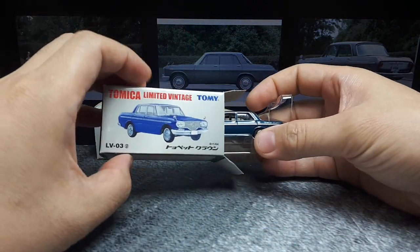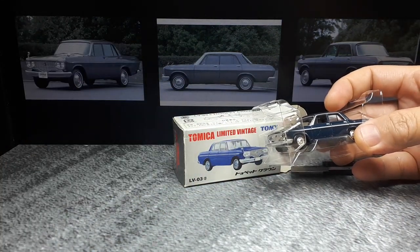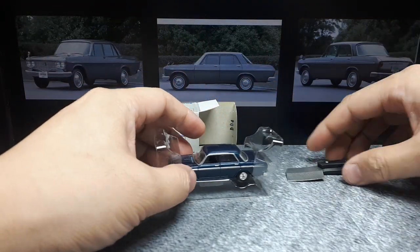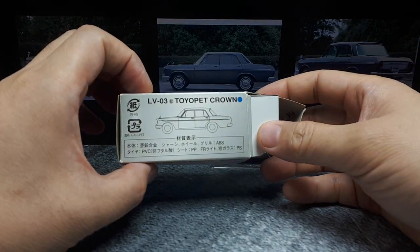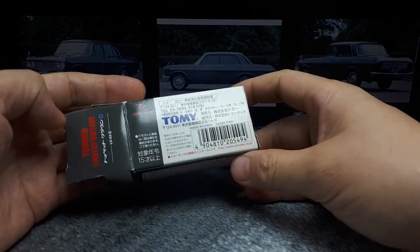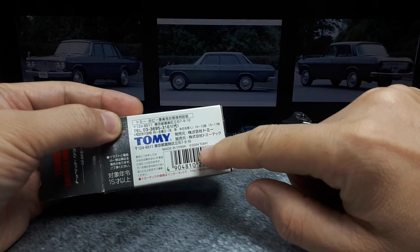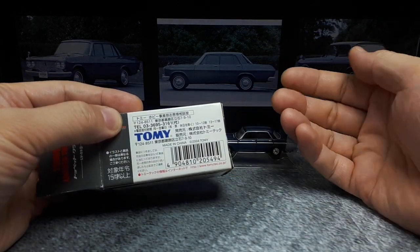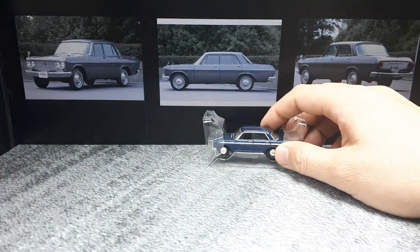Anyways, we're gonna start with this one. I'll save this Corona here for another video, but I just want to give you a heads up of what's coming down the pipeline. Just says Toyopet Crown in blue. I'm wondering way back then if they wrote a date on these. Oh, nice. It does say 2004. I don't know why they don't do that on the modern boxes. Like, how hard is it to just have a date? Strange. Okay.